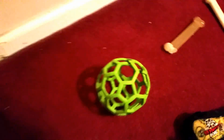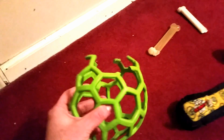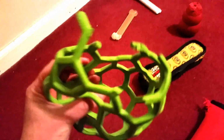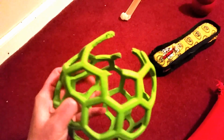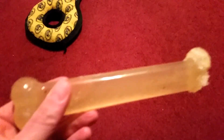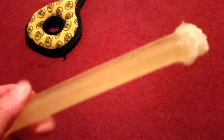All right, this was just a simple rubber ball, which lasted about a minute and a half. She was probably 4 months old. Puppy teeth just gnawed right through it. Boom, done. Nylabone. Well, Nylabones are supposed to be somewhat durable. I hope they're somewhat digestible. As you can see, there's a nice chunk here missing.